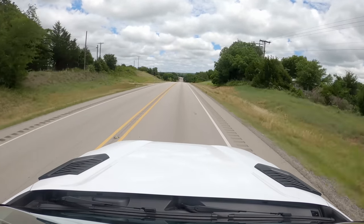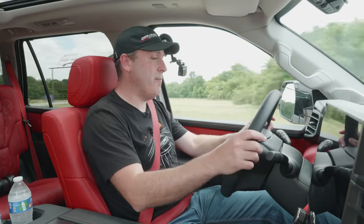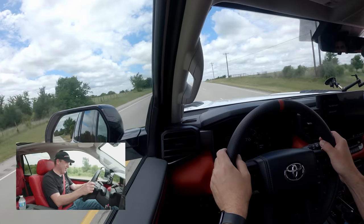And yeah, some of that is fake noise, but it does have a specially tuned TRD exhaust. You get that with the TRD models. I'm sure Toyota will be happy to sell other trims the same exhaust system though. Oh, that does sound good.